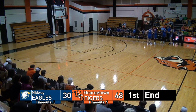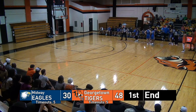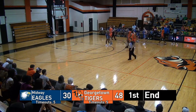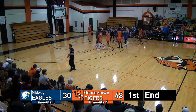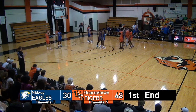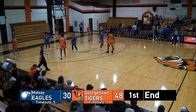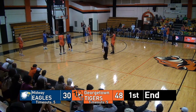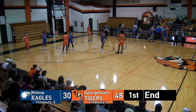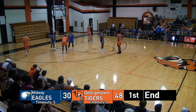And it's going to be Midway ball. And it was a technical foul against number 14, Donovan Morris from the Eagles. And the Tigers are going to have just under half a second to put a shot up and work some magic.